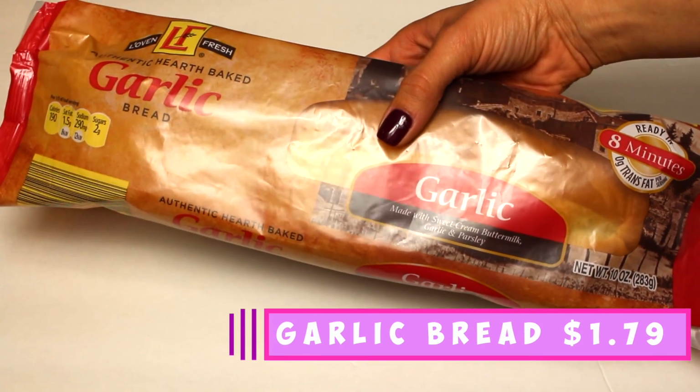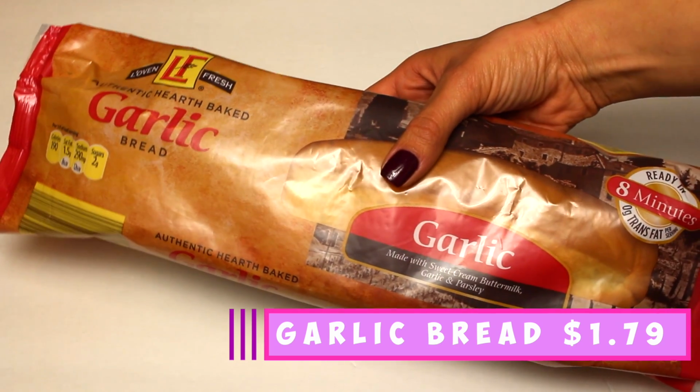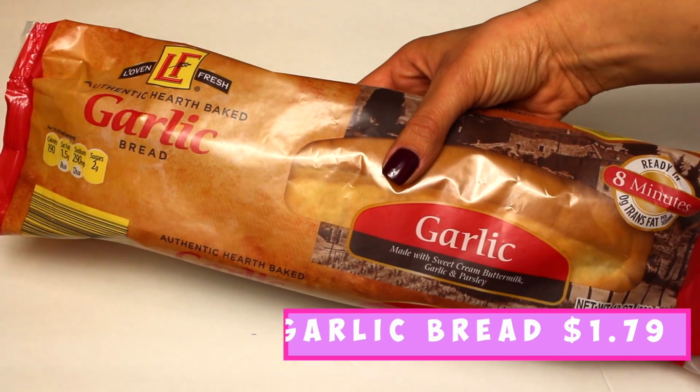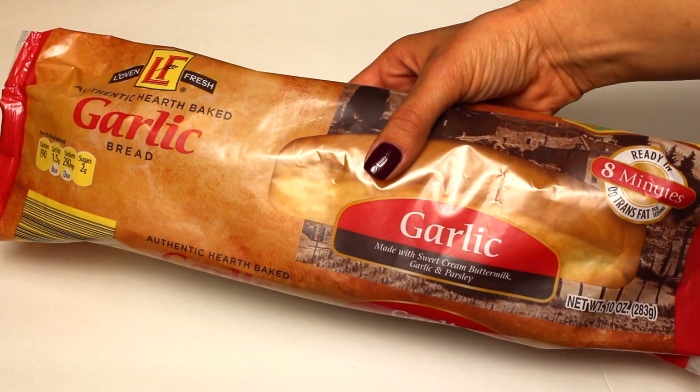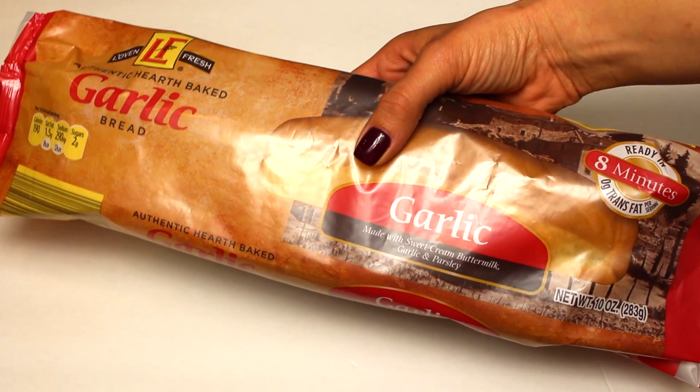Garlic bread, and I like that their garlic bread you store at room temperature. Usually the garlic bread I get, you need to stick in the freezer, and then I forget about it until it's freezer burnt and I end up having to throw it away. This I was able to keep on my counter, and then the night that I had spaghetti and meatballs, I didn't forget to bake it in the oven.